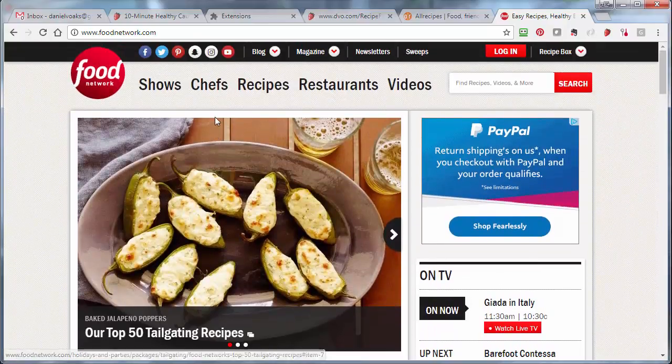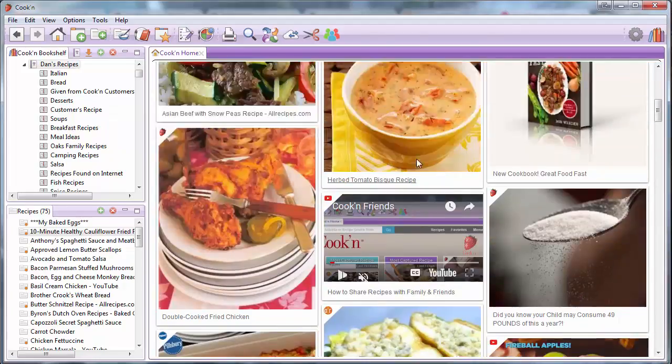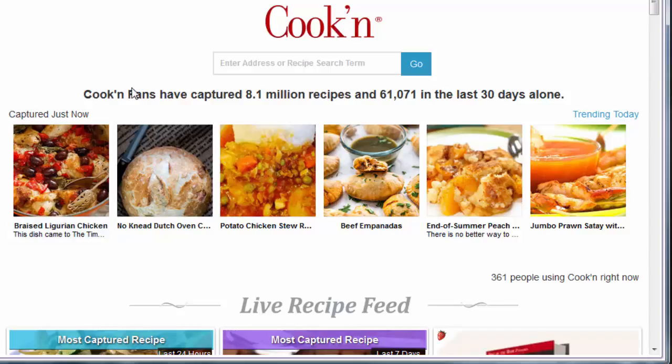Right. So here's the future. You ready for this? Yeah. This is what you're going to see on All Recipes 5 or 6 or 7 years from now. Okay. Right. Yeah. Exactly. So in cooking, what we did, we added this feature now, which is what we call the capture ticker. Okay. So as you can see, Cooking fans have captured a total of 8.1 million recipes.